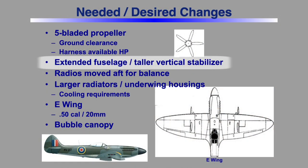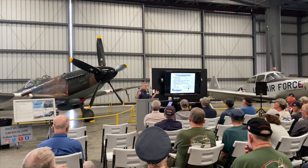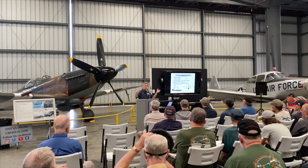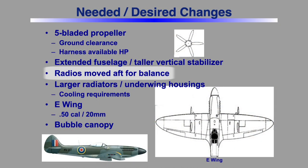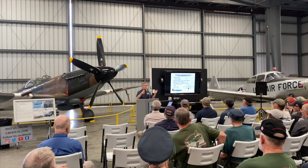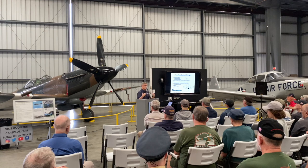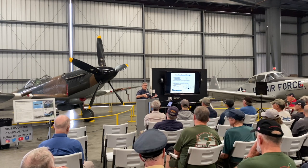They extended the fuselage. As in one of the earlier slides, the Griffon is heavier and larger, so they had to extend the fuselage. You'll see in this chart I have, the glory of the Spitfire is really the wing. And you'll see how going from the Mark I all the way to the Mark 24, the wingspan is exactly the same. They moved the radios back. Think back to 1939 technology. How big was a two-way radio back then? So they moved those out. That's kind of the counterbalance. Larger radiators. I've got another illustration coming up. They had to increase the size of the radiators to cool this larger beast of an engine, and therefore the housing of the radiator obviously had to change.